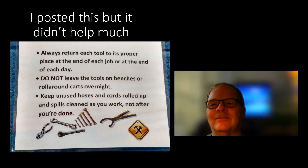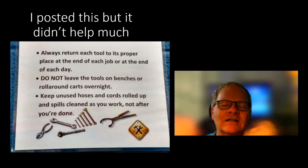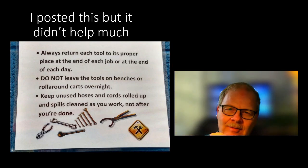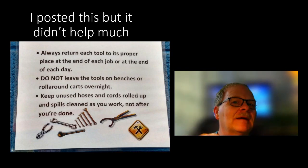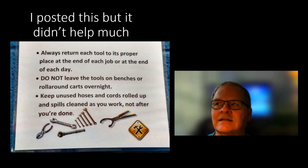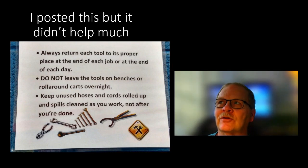All right, this was a sign I posted over at the college, but it didn't help a whole lot. I went to a lot of trouble to make this. "Return each tool to its proper place at the end of each job or at the end of each day." In my toolbox, now granted I did not have little wrench racks for my wrenches in the wrench drawer, but I did have my sockets in order, because I don't like having to roll around picking up sockets. And if you just throw a bunch of sockets in there, and it's a Craftsman set, there are some Whitworth sizes in there, like 17/32, that masquerade as something else.